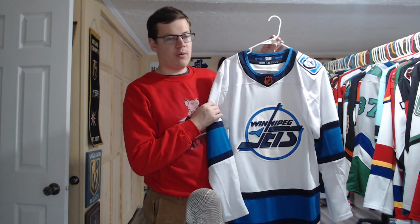Obviously, the Jets also do the whiteout for the playoff runs that they have. So I think this is fun as another option for fans to wear if they're going to a playoff game, rather than just the current away jersey or their old Heritage Classic away. So it's nice, just another good option to throw in there. Again, I love this logo compared to their current one, and yeah, it climbs up at 15.